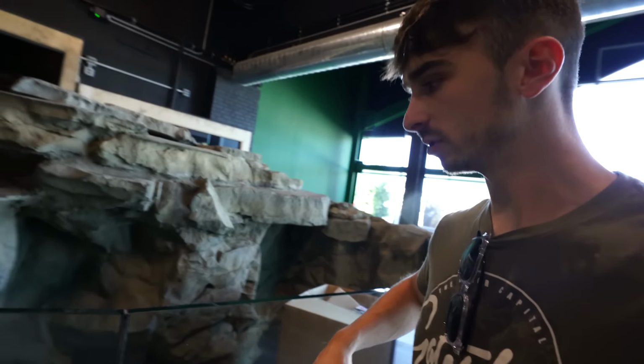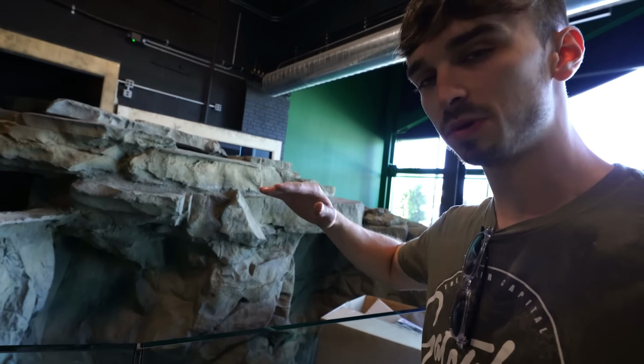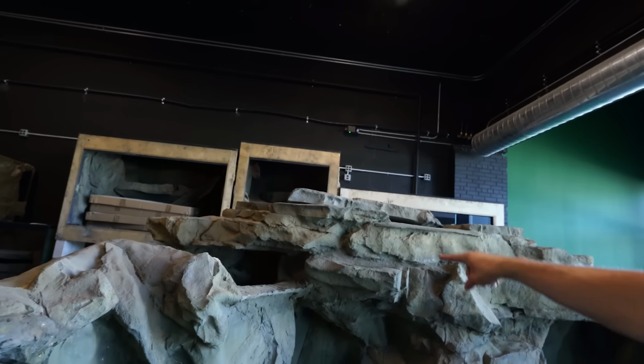Also, like Bowser's peak waterfalls, like here, maybe here. And so you got another 2-3 feet of waterfall too. So that's gonna be like a roaring rapids.